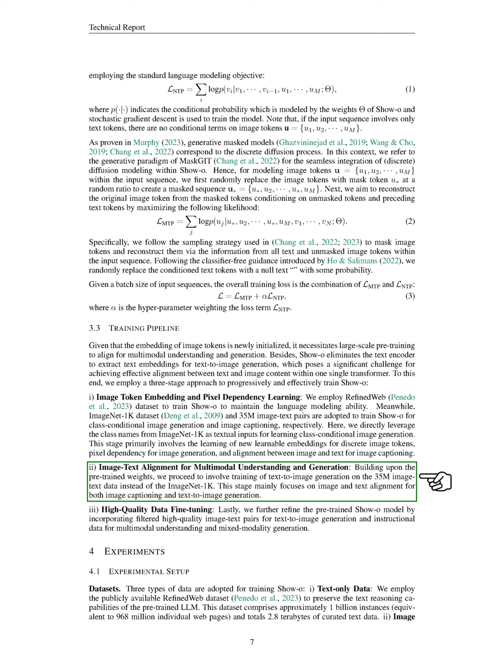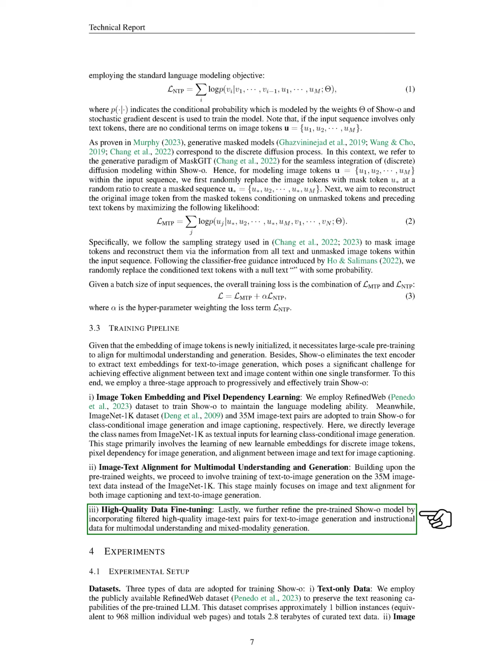2. Image-text alignment for multimodal understanding and generation. Building on the pre-trained weights, we shift our focus to training text-to-image generation using the 35 million image text pairs. This stage emphasizes aligning images and text for both captioning and generation tasks. 3. High-quality data fine-tuning. Finally, we refine the pre-trained Show-O model by incorporating filtered high-quality image text pairs for text-to-image generation and instructional data for enhanced multimodal understanding and mixed modality generation.